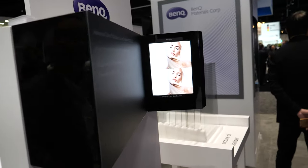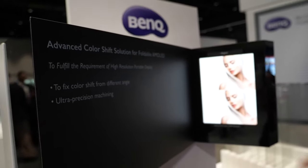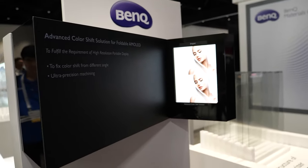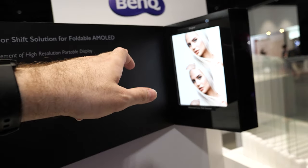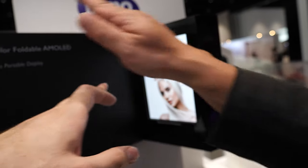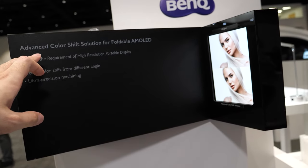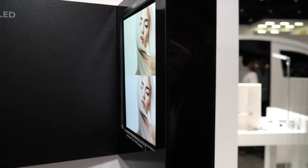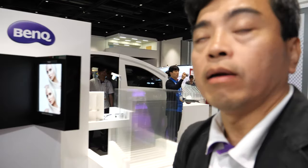Yeah. And we are more solution for the OLED cartridge property. So this is for the foldable AMOLED. It's OLED, it also can fold, but for the demonstration we use the plain AMOLED. And then when viewing from the side, this one has some color, I don't know if it's called color fringing or something like that. And this one is just purely white. This one is doing weird colors. We use our color solution.